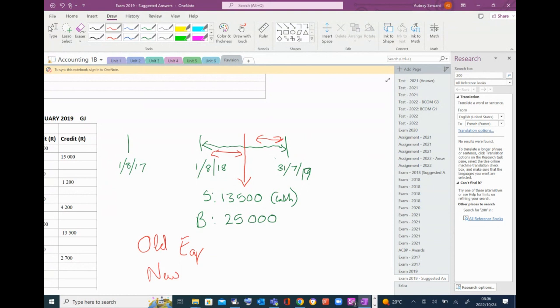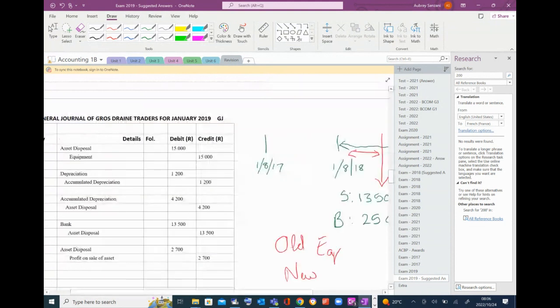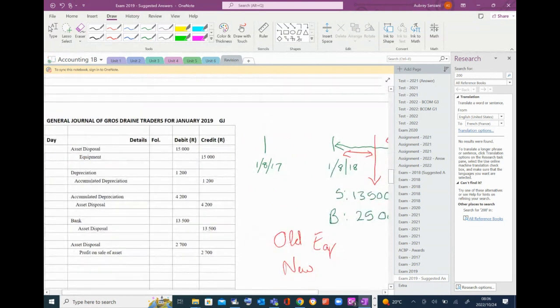That's the summary of it, in a nutshell. And then we also need to record having bought this new equipment, because remember they said all transactions on the 31st were not recorded. So we didn't even record having bought. Did I actually record having bought it? No entries have been made. So I didn't actually record having bought it. Should have also done that. That's actually where one should have started.